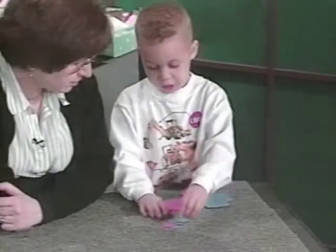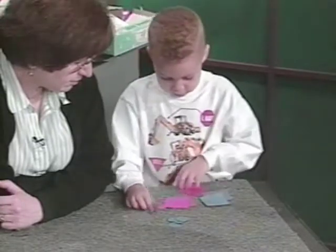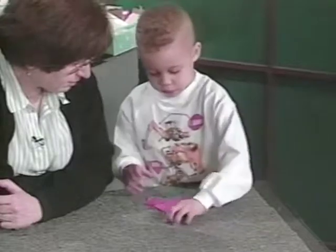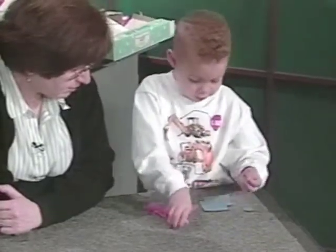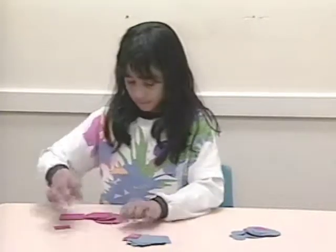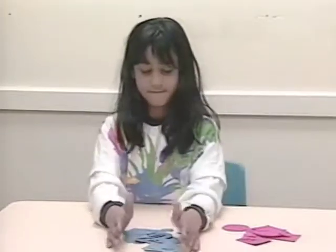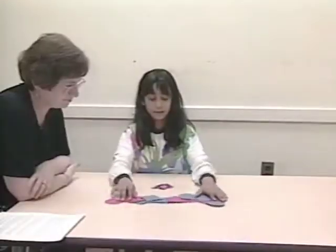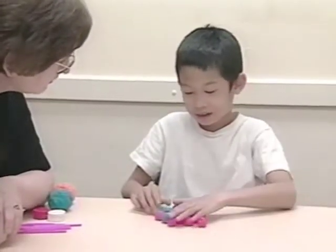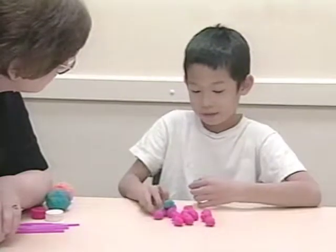Young children's efforts to categorize objects often reveal that they are less flexible thinkers than their older school-age counterparts. 4-year-old Zachary is able to categorize these objects only by color, while 7-year-old Liesel is able to sort shapes in more than one way, first by shape, then by color, and finally by size. 7-year-old Victor grasps Piaget's concept of hierarchical classification in this class inclusion task.